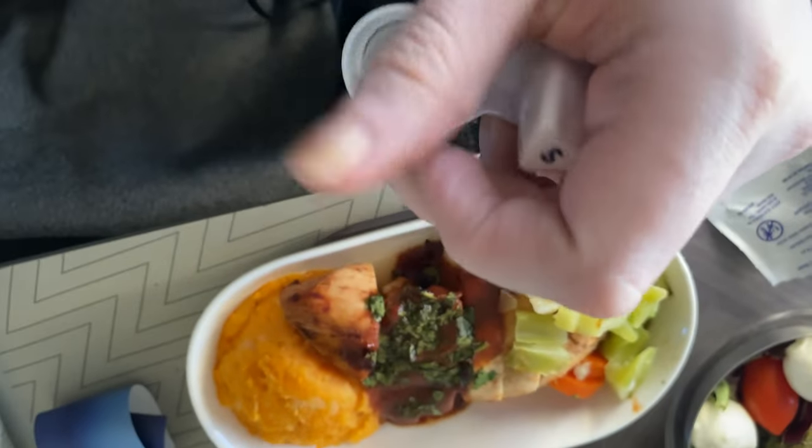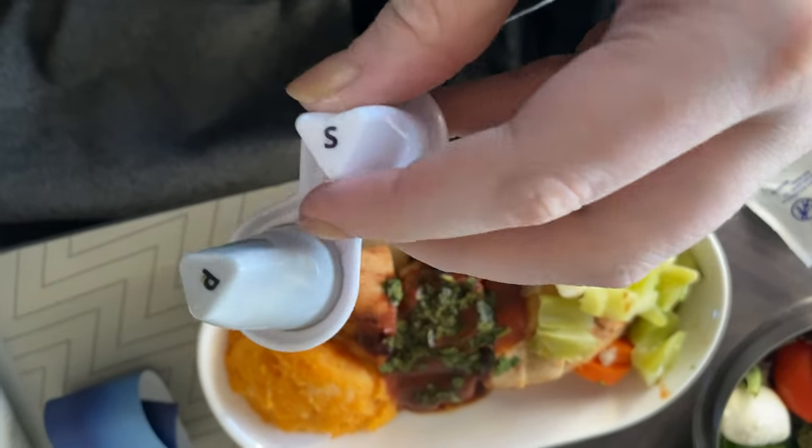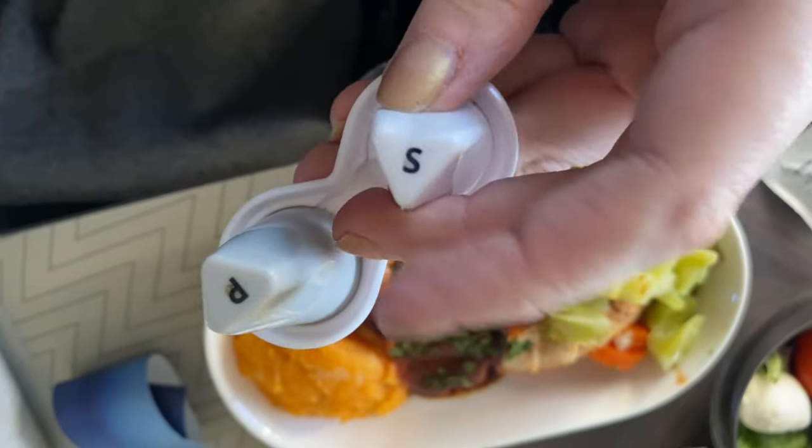The pepper is a triangle shape, and the salt is an arrow shape, so it has an indent on one of the triangles. Okay, so I don't know how long this has been a thing. I think it's very recent, but we just went on a WestJet app, and they have audio description as one of the options. Robin found it for me. I'm so excited. I'm going to watch a movie now.